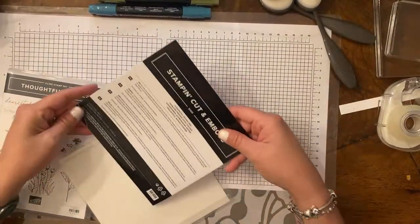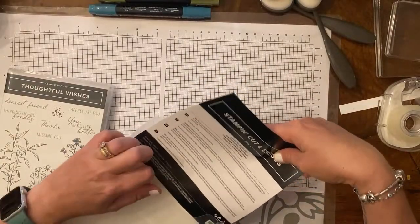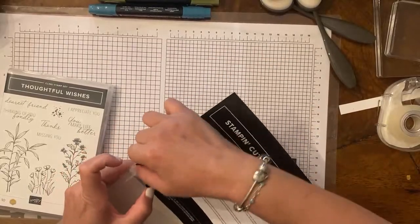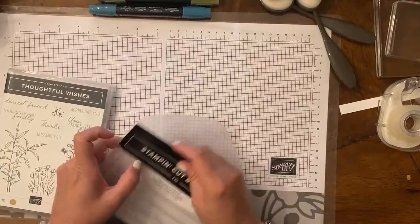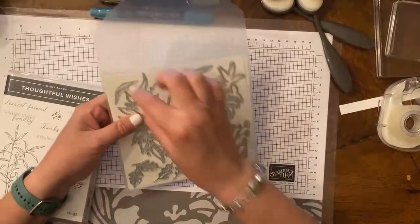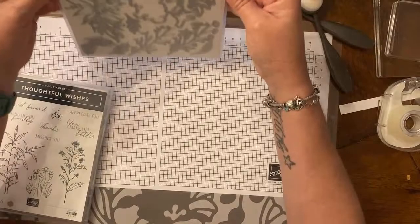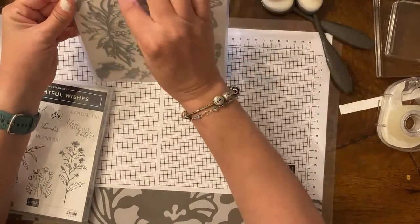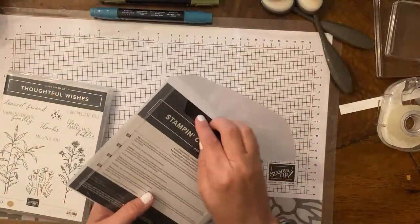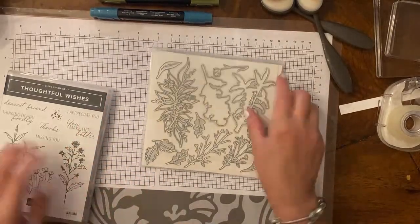I take this part right here, and I slip it into the back where my closure is. And then I haven't done it with this one, but I do always label my dies. I just keep this on the back part, and then I put a label over here with the name of my dies. But that way, when they're in my little thing, I can see the label, and I can kind of get a glimpse of, oh yeah, I remember those dies. They coordinate with this stamp set. It's just what makes my brain happy.